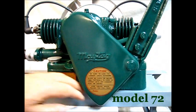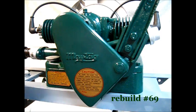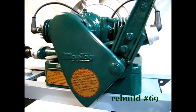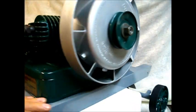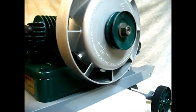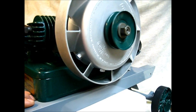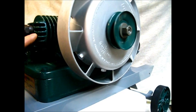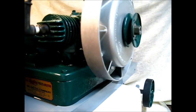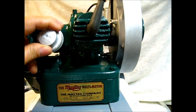I prefer Coleman fuel. Actually, the camp fuel, the store brand, costs a little bit less, and that stuff's getting high priced too now. One of the other comments was that the owner had been spraying starting fluid into his intake, and the engine would start and run for a little bit, and then it would quit.